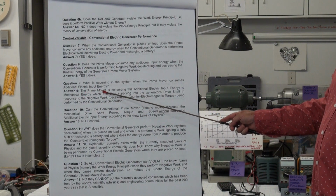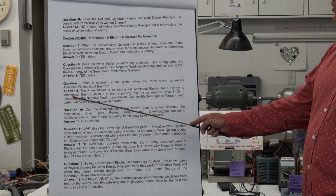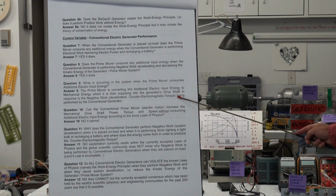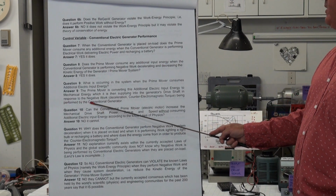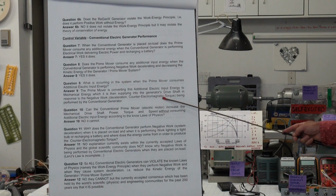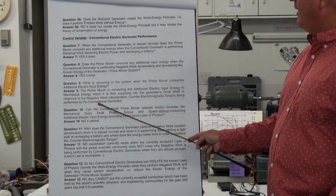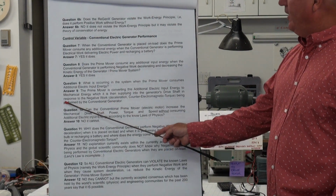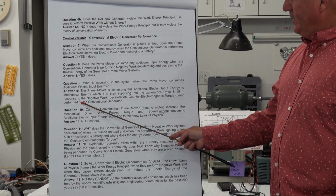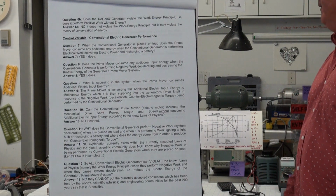The prime mover is converting this additional electric input energy to mechanical energy which it is then supplying to the generator's drive shaft in response to the negative work, deceleration, electromagnetic torque being performed by the conventional generator. I should say being performed by the subatomic created electron energy inside the conventional generator.